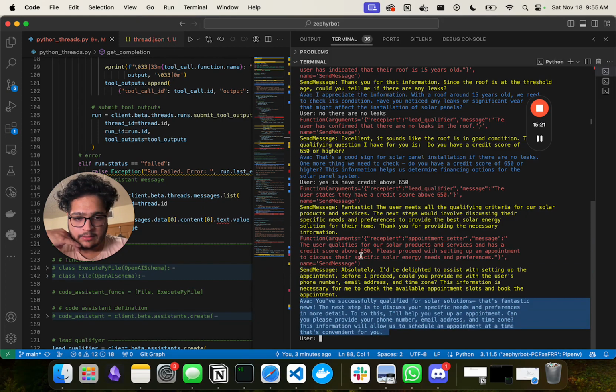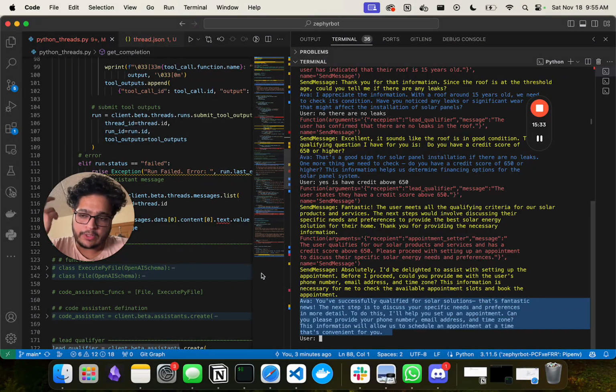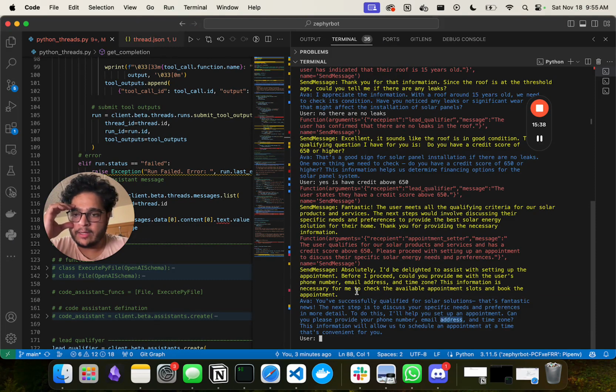And once appointment setter agent responds on what it needs, it asks me for phone number, email ID, and time zone. And then that information is necessary to do the things. But in our case, we have their phone number and email ID already, and it's parsed into the system, so it already knows what is the user's email ID. Or maybe I can create an agent that uses information from the database or the CRM that the thing is connected to.